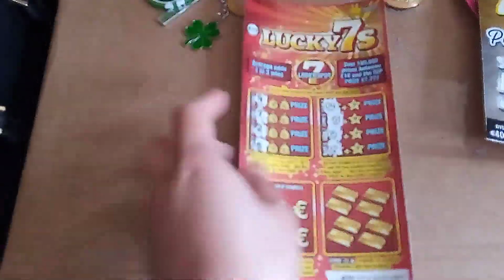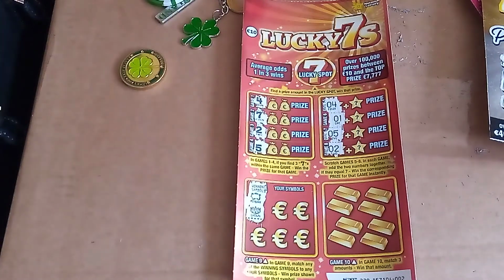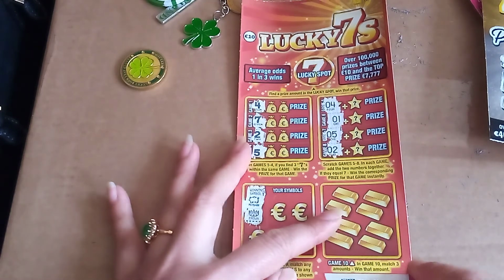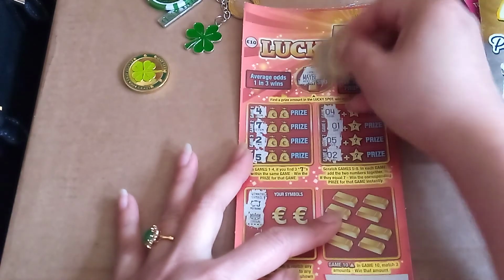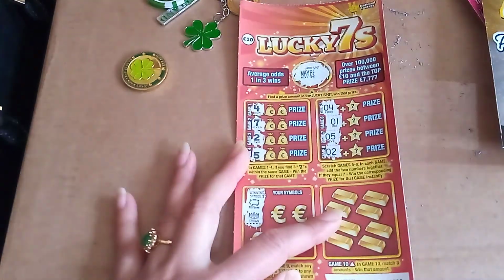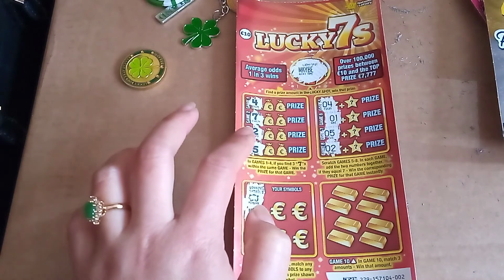Okay, this is our Lucky 7. Lucky 7, are we giving you some luck for us? Okay, best of luck again. Good luck. So we scratch the lucky spot, find a prize amount in the lucky spot, win that prize. Okay, let's see if we can find a... Maybe next time. Oh my goodness, maybe next time. So there's no winning.